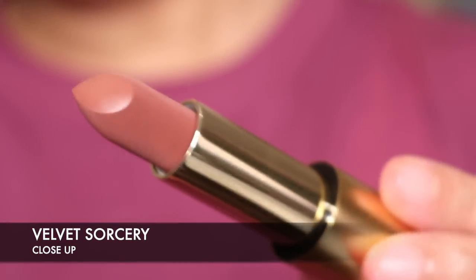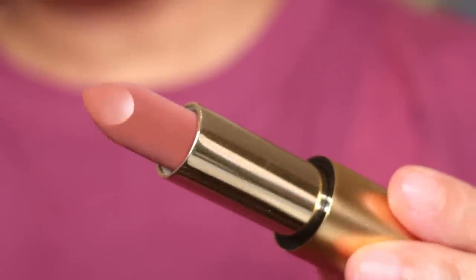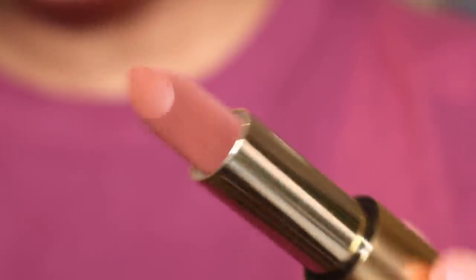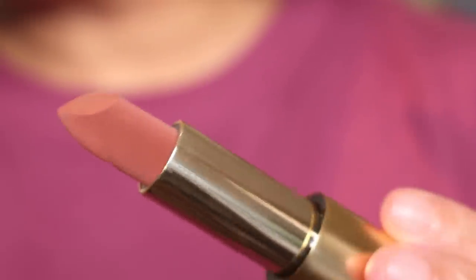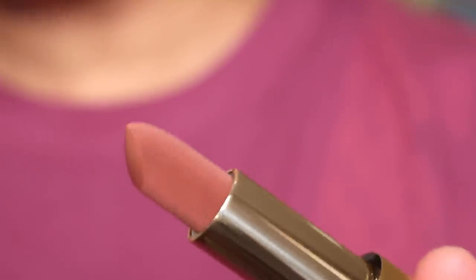And I have the Sorcery lip liner. So this is the colour Sorcery. This is definitely more of a muted colour compared to the other releases that she's done as part of this new holiday collection. It is the colour that has sold out already on the website, from what I'm aware. I guess it's more of a wearable colour.